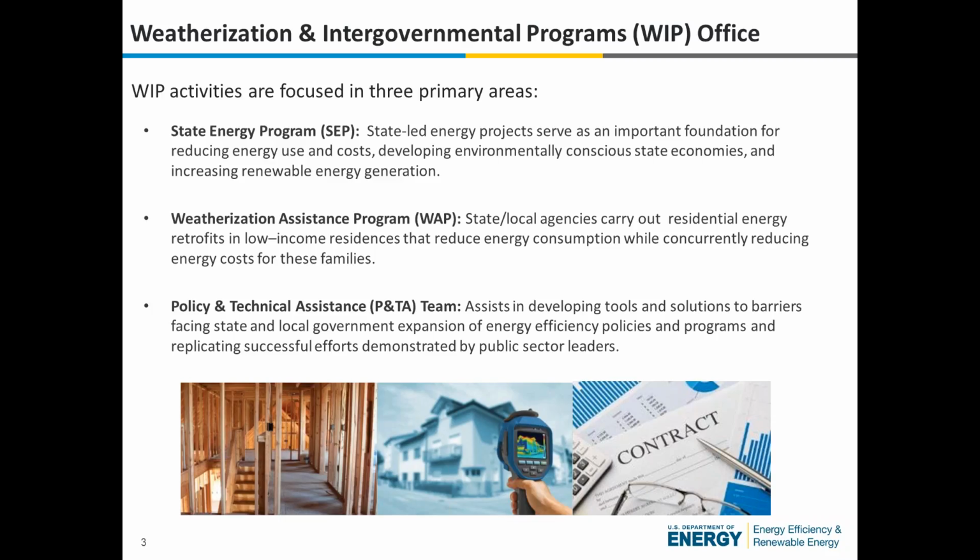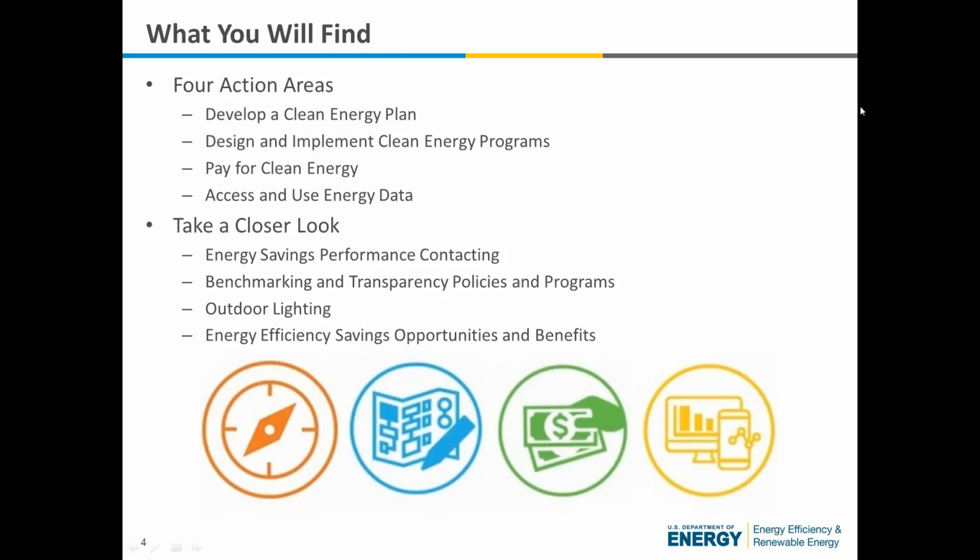Now turning our attention to the State and Local Solution Center, just wanted to go over our 4 primary action areas. As you can see at the bottom of this slide, you have 4 colorful icons, and those all represent our 4 action areas. Moving from left to right, we have develop a clean energy plan, design and implement clean energy programs, pay for clean energy, and access and use energy data. And you'll see those once we dive a little bit deeper into the State and Local Solution Center.